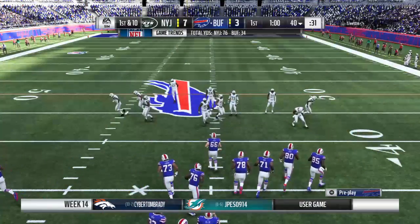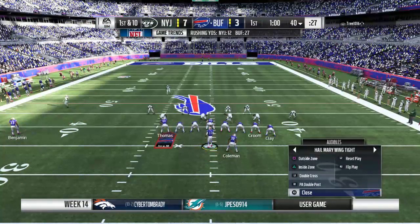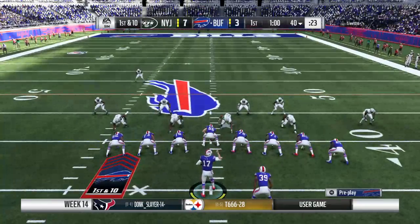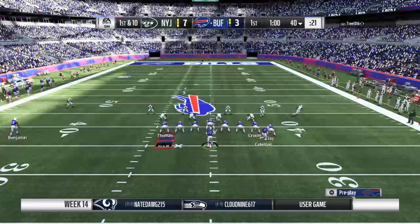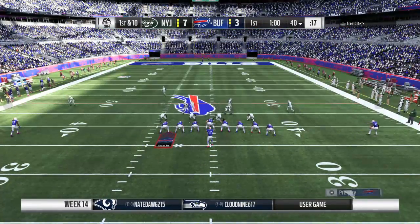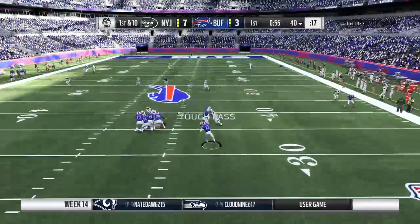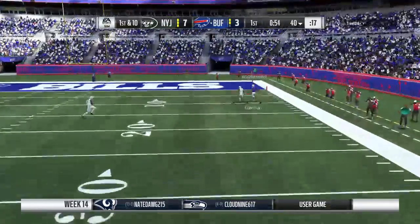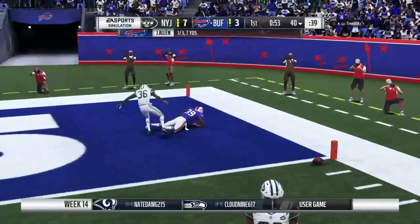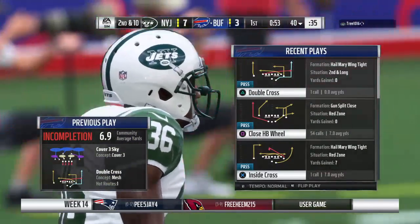Allen and the Bills now with a 1st and 10 at the 40. Throwing on 1st down is Allen. Trying to lay one up deep. And that one falls incomplete. Looked like he might have had position there, but he couldn't hold on at 2nd down.